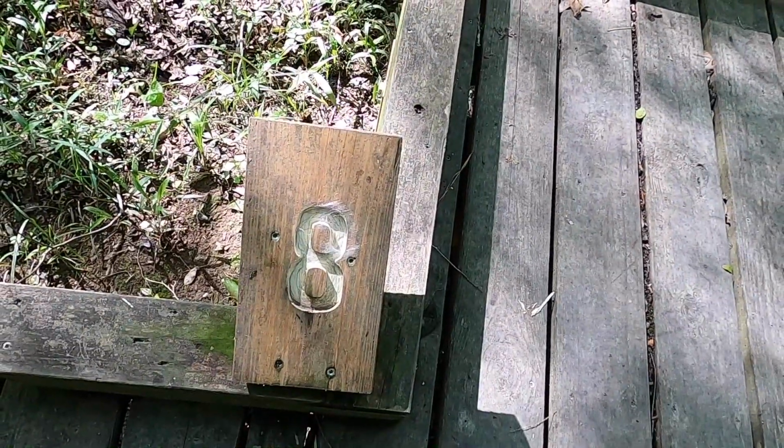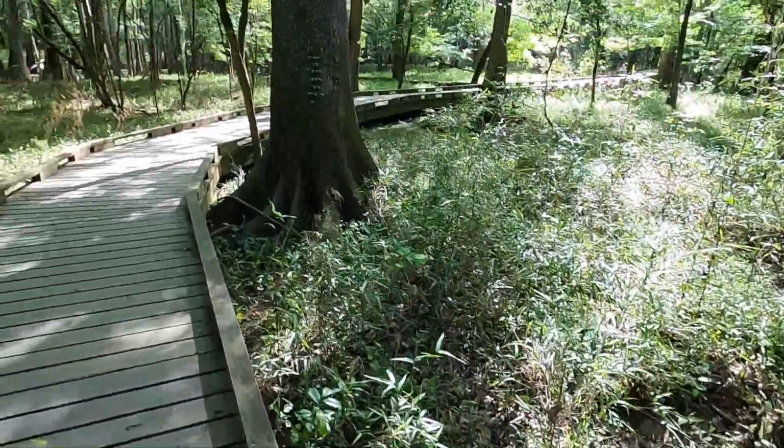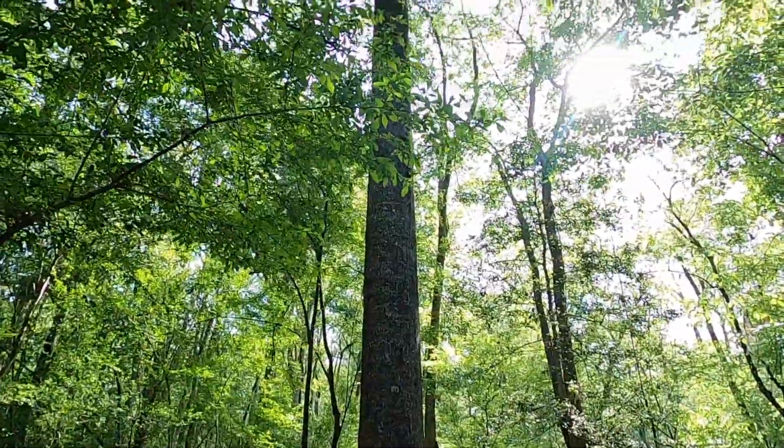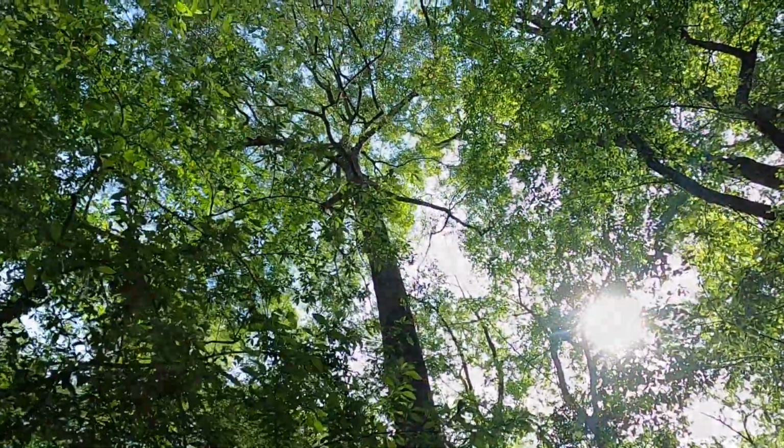The trees here average over 130 feet in height, which makes Congaree one of the tallest deciduous forests in the world. This is due to the rich soil, frequent flooding, and a long growing season.